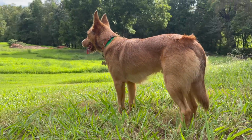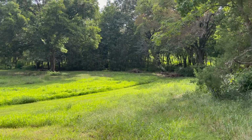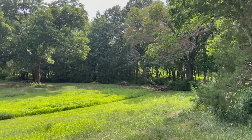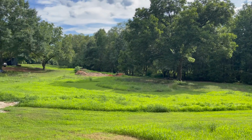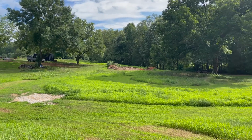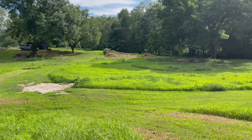As you can see through these fields, we have a pattern that's been cut out, and this is marking the roads throughout our farm. We have figured out the exact location of those, and we're going to be establishing those roads here soon. We've dealt with all the drainage, and you can even see that round circle that's been cut out. That's where the retaining pond's going to go, so we're excited to see that happen.